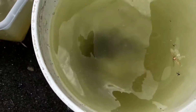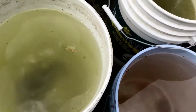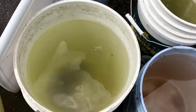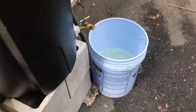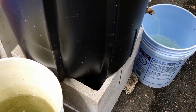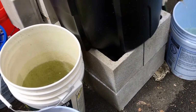This is the 7-gallon bucket I had next to the rain barrel at first for a little while, and I just swapped them out. I use this once again to fill up the watering can for plants, and it works a lot faster than waiting for it to fill up through there, and it also keeps the water fresher so it doesn't get as stagnant.